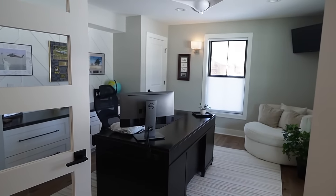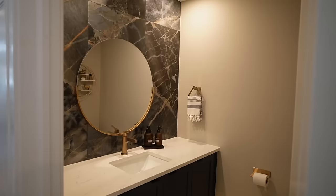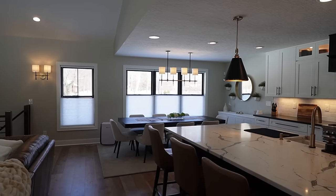But I wasn't a huge fan of the entrance. The staircase was right in front of you too. And it wasn't a huge, elegant staircase. It was just stairs. And then that was the powder room. That half bath is super cute. I do like the tile that they used.